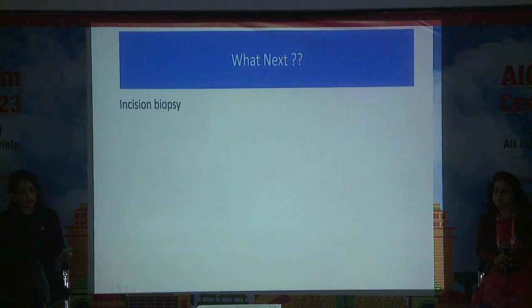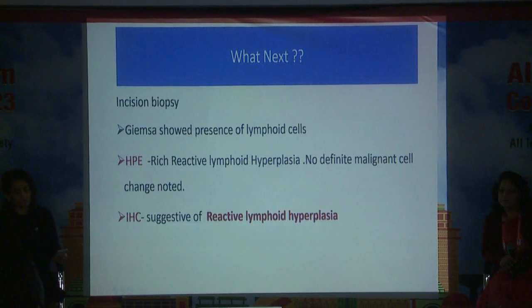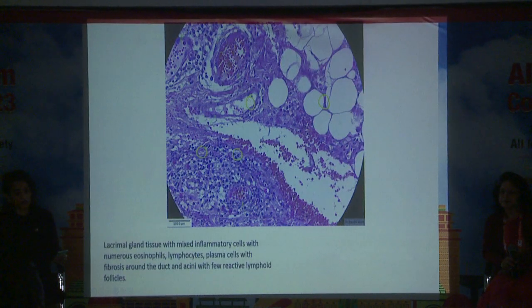And we went ahead with the incision biopsy. Giemsa showed lymphoid cells, and IHC was suggestive of reactive lymphoid hyperplasia. When we went ahead to review the slides, we saw lacrimal gland tissue with mixed inflammatory cells, with numerous eosinophils, lymphocytes, plasma cells, and a lot of fibrosis around the duct, with a few reactive lymphoid follicles.